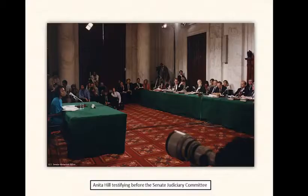And what really changed things that year was the controversial nominations of Clarence Thomas to the Supreme Court and the image of an all-male judiciary committee questioning Professor Anita Hill really angered a lot of members of Congress, women members of Congress.